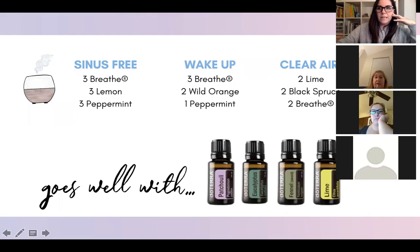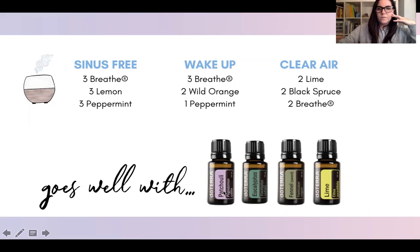Okay, and here are some blends. Little sinus free, wake up, clear air. And this is one that you can diffuse night, day, afternoon, whenever. It goes really well with eucalyptus and lime because all of those oils are really good in supporting the respiratory system.